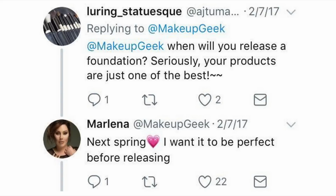Marlena has been asked when she's bringing out foundation. Seriously? Your products are just one of the best. Oh, just one. See what you did there.